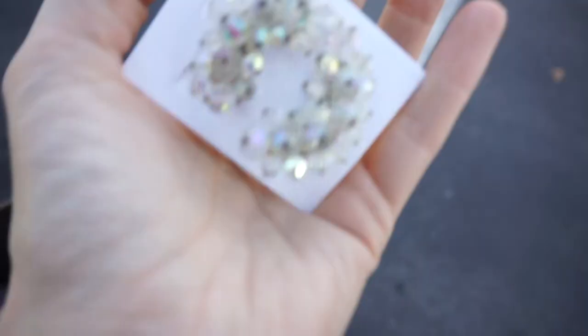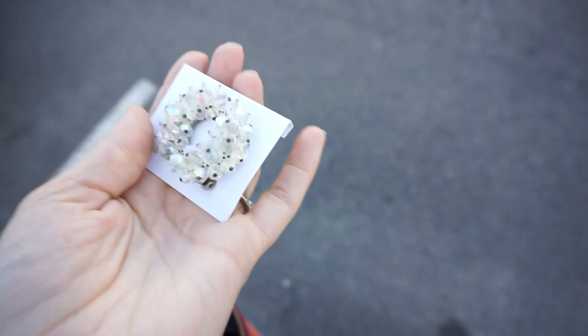So I got these. I feel like they're holiday. I think they'll go with that white dress. I'm now going to head to a Salvation Army where I'm hoping I can finish out the more casual outfits.